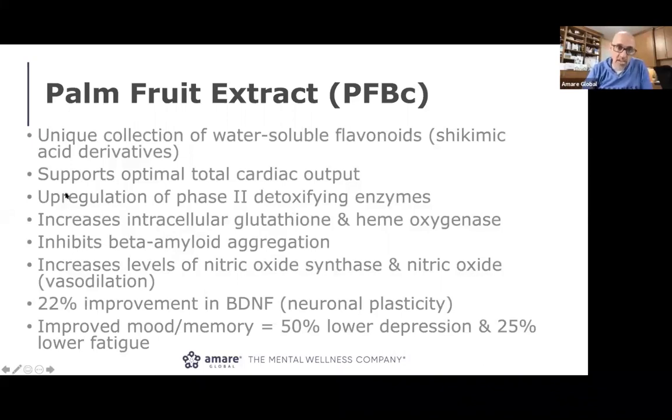This PFB has been shown to inhibit the aggregation of beta amyloid. These are the plaques that build up in the brain and lead to senile dementia, lead to Alzheimer's, right? So there are some lovely brain benefits here.